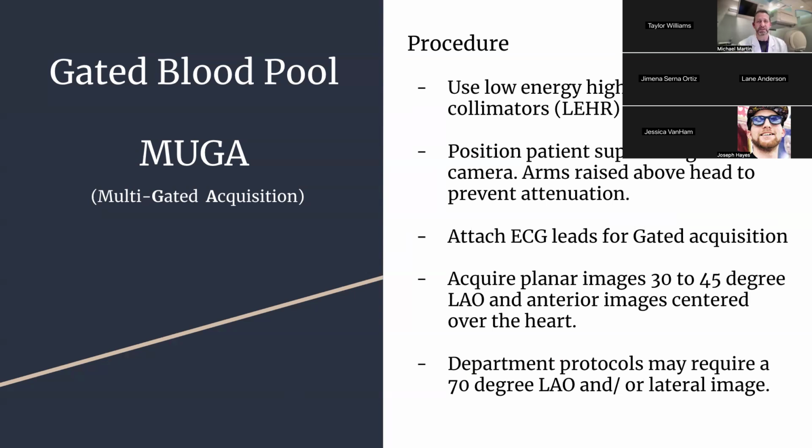You're going to position the patient supine on your gamma camera. I'm always going to tell you to raise arms above the head if possible on cardiac studies because, especially on a stress test, you're doing a SPECT all the way around the patient. You need arms out of the way. But even this, where we're not necessarily SPECTing, you're going to do a couple of different angles, and the angle, as we'll see in a minute, is pretty important on what you're trying to accomplish.